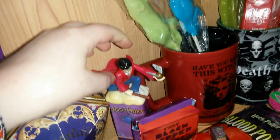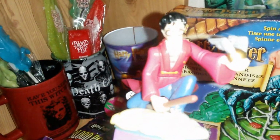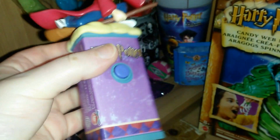And then next up we have this, which was a lollipop dispenser. So it's got Harry on the top. You can't really see because I've got the flash on. Riding a broomstick. And then all that's been broken off in time, where someone's tried to rip the packaging off. And it's got the little button which you press, and the lolly would sit there and spin around. It doesn't work anymore, but I just think it's nice to have.